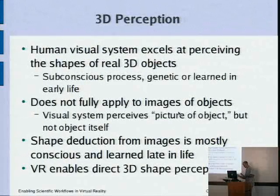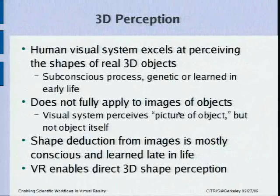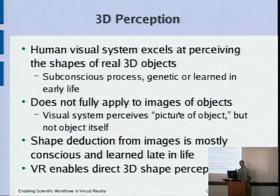So this is more of a technological aspect of it. How do we do this stereoscopy? How do we do this view-dependent image generation? But then the other question, of course, is why do we do it? Why do we go through all this trouble of building big projection environments that cost an awful lot of money? What are the benefits?